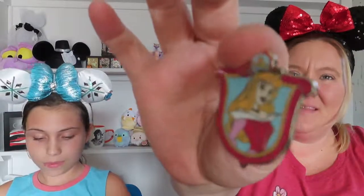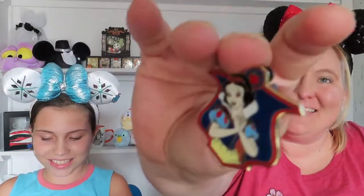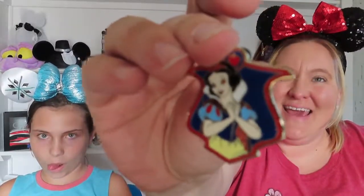Alright, second box is a double. Oh, I'm not having the luck at all. Well, that means we both can get Aurora. Yeah, and that's Aurora. There we go. Alright, so second one in this box, we have one of my favorites, Snow White. Yay, Snow White. Okay. Next.